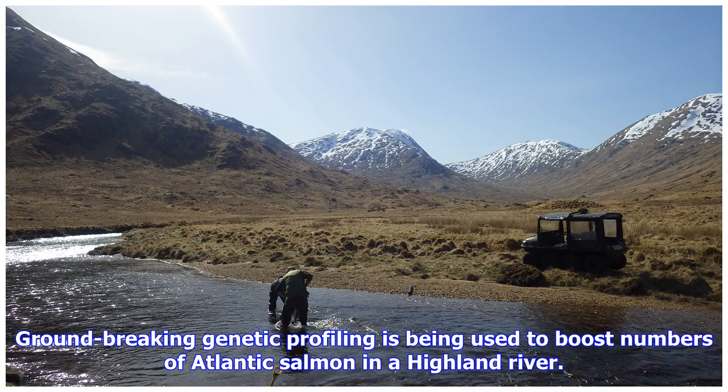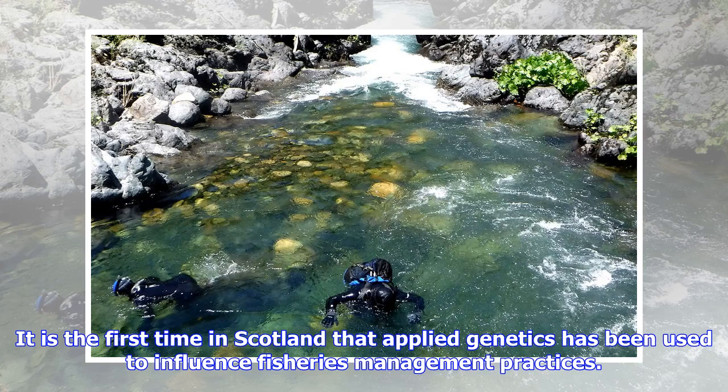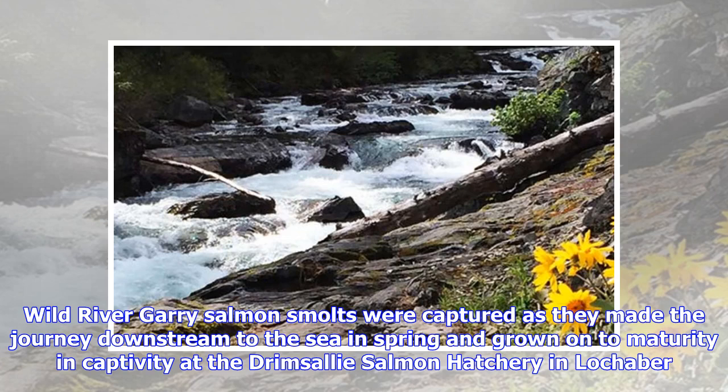Groundbreaking genetic profiling is being used to boost numbers of Atlantic salmon in a Highland river. The first hatchery-reared eggs from the River Garry Salmon Restoration Project have been stocked into the river by the Ness District Salmon Fishery Board. It is the first time in Scotland that applied genetics has been used to influence fisheries management practices.